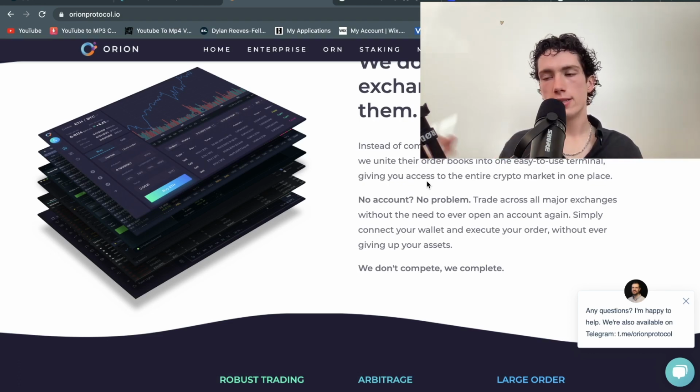Their framework takes exchanges and unites them into one platform. But any orders, I guess, would still be done via that individual exchange's platform. So it doesn't compete, it completes. And for me, I think this is a great tool. If they could get KuCoin on board, Binance on board, I would only use ORN protocol. And for that reason and that kind of real world application, I personally like it.